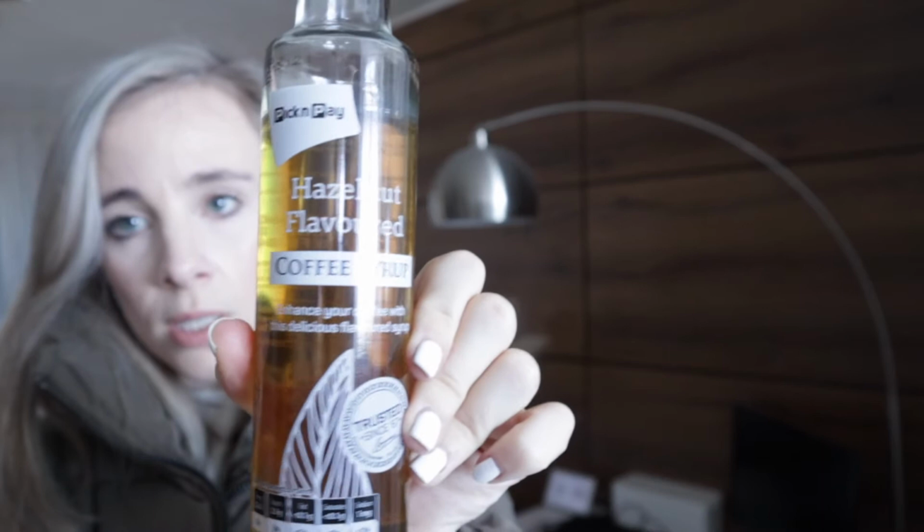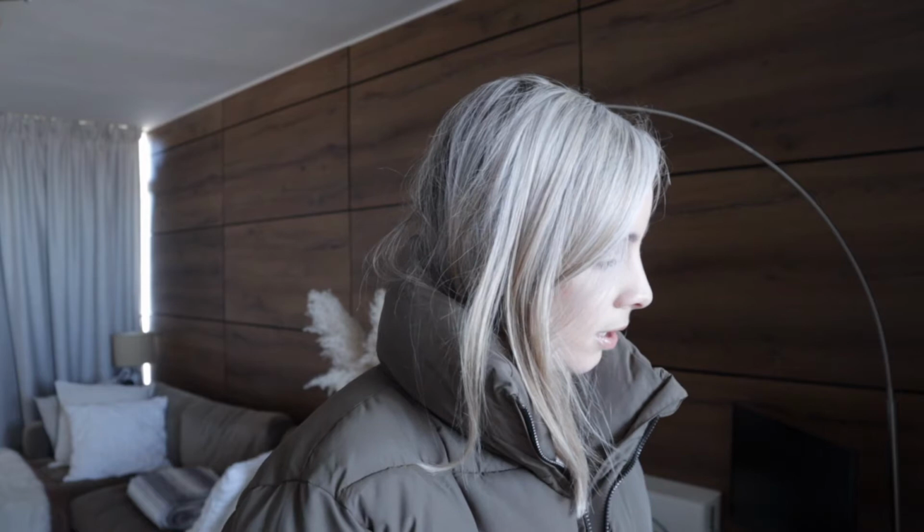It's from Pick and Pay. It's like a coffee syrup, but a hazelnut flavor. It was quite inexpensive, so we bought this one to try out. It's fine. I mean, it's nice. Jason likes it. I don't really like flavored coffees, but he likes it. So I'm just gonna make him that, and then I put two espresso shots in, and then just normal milk for him. So I'm just busy making that.